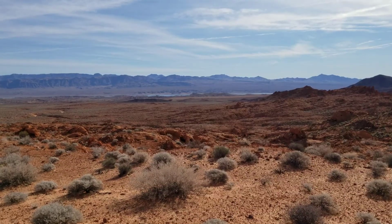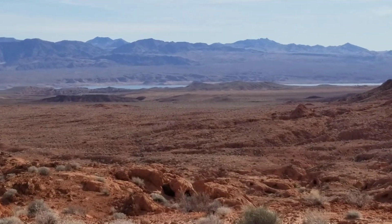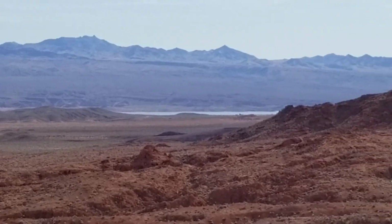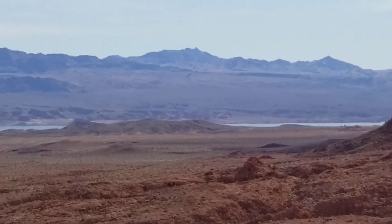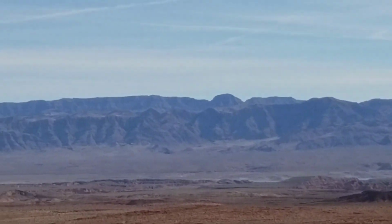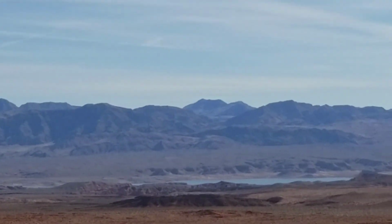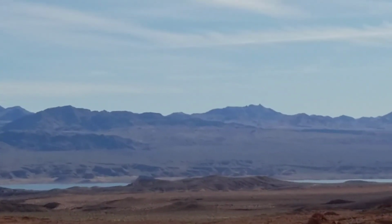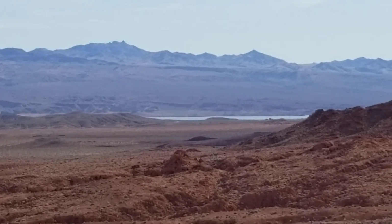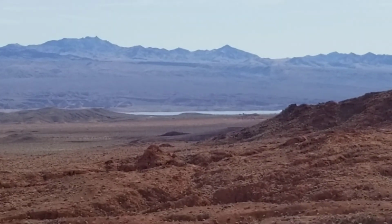In the other direction, I do believe this has got to be the Overton arm of Lake Mead. Look how large this is. I don't think there's a body of water that is this long and large. And it just continues on. So anyway, it's good I didn't keep on going down that wash, because I may have been heading for Lake Mead. So who knows? We'll put it all together in a bit.